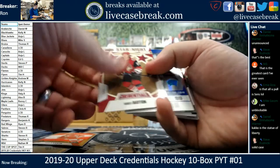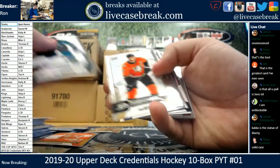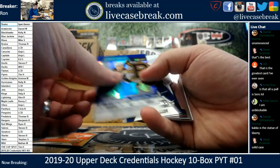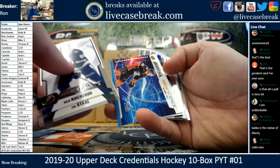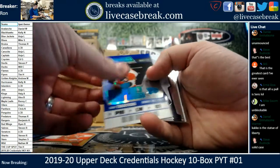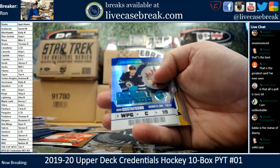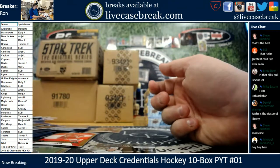Hayton, star of the night. Merz Likens out of 699. Connor McDavid, star of the night credentials. Studnicka out of 999. Max Jones, credential science. Torinsky out of 999. Zadina, rookie science. Gustafsson out of 999. Kufner out of 699. Ends with a Marchand.